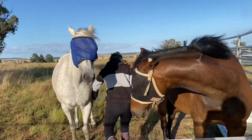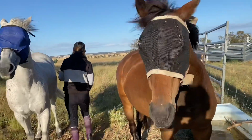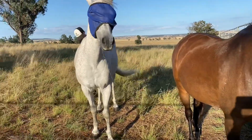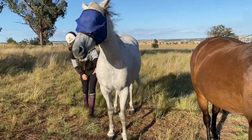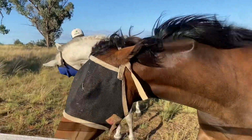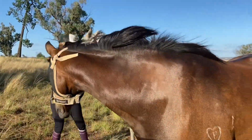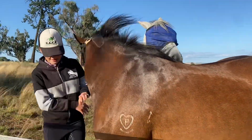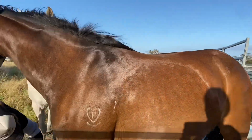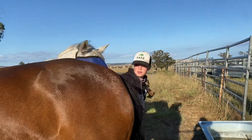Then after that, it's time for me to check their legs, because they are in a field with quite a bit of grass and they probably can't see quite everything, so I need to make sure that there's no cuts or anything. Then I go and give Angel a bit of a check over again to make sure that there's no cuts. I always check all four legs.